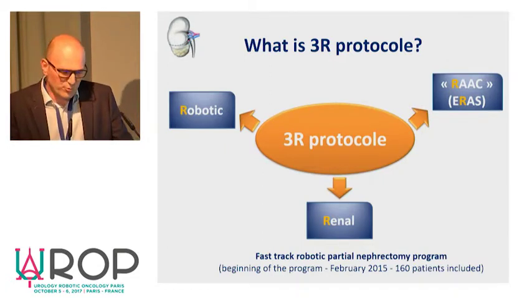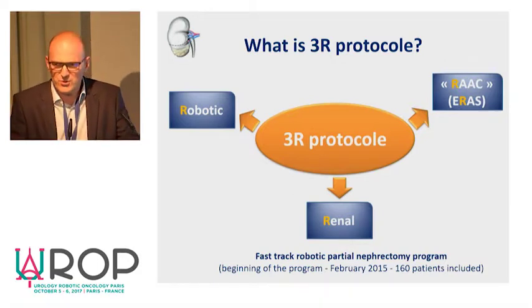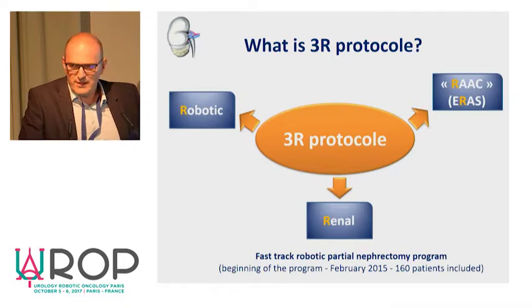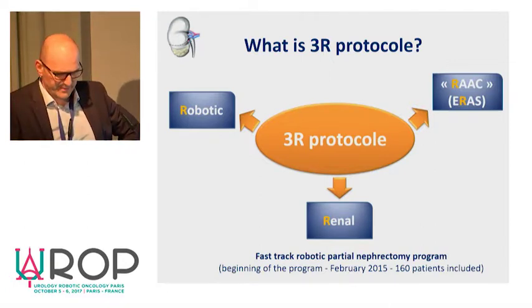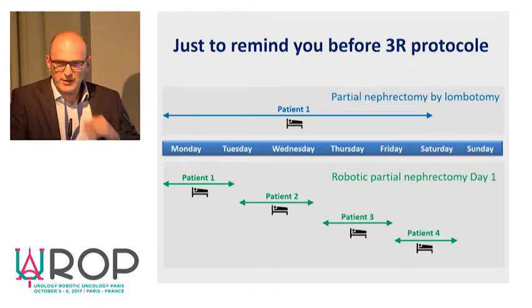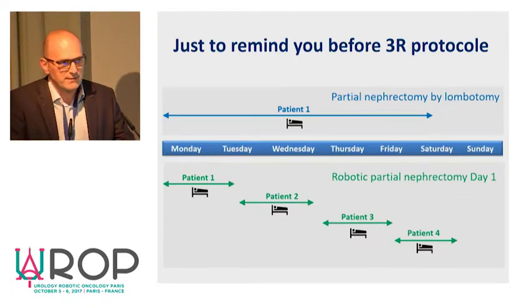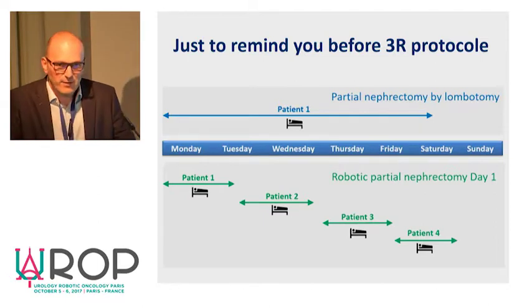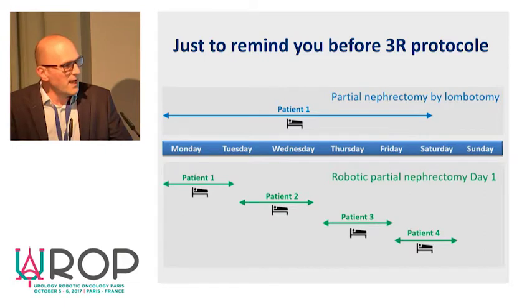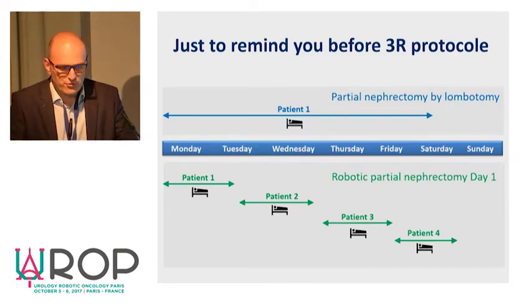We started this program in February 2015, and we have included roughly 160 patients. Just to remind, before our 3R protocol, in one bed during a week, we had 1 patient, and now we can have up to 4 patients in one bed during a week.